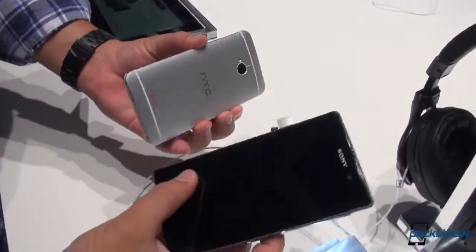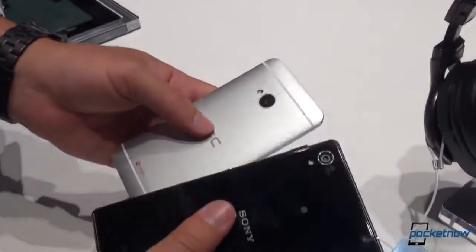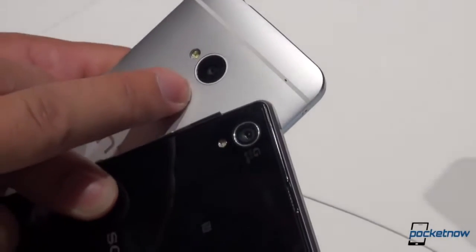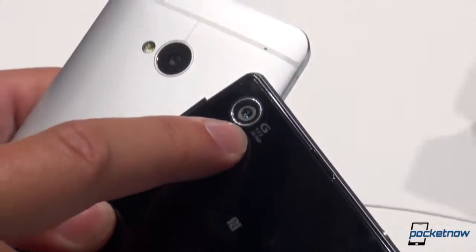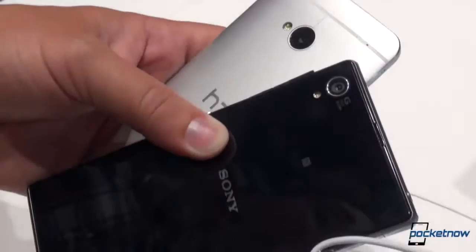Also, glass on the front, glass on the back. I believe this is Dragon Trail glass. But the HTC One, aluminum here. Let's turn them around. While we're around back here, we'll take a look at the cameras. The 4-megapixel or ultra-pixel low-light camera with optical image stabilization on the HTC One versus a 20.7-megapixel camera with Sony Exmor RS processing technology behind that.